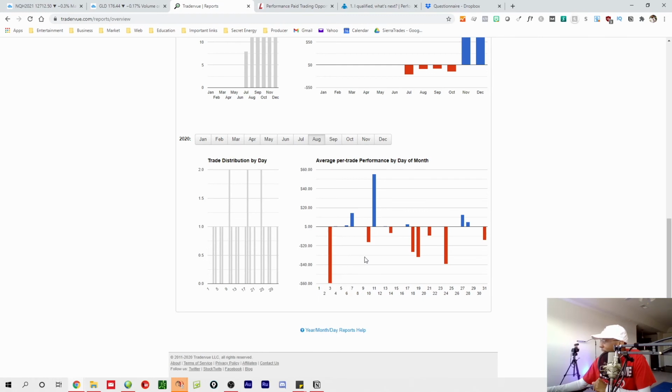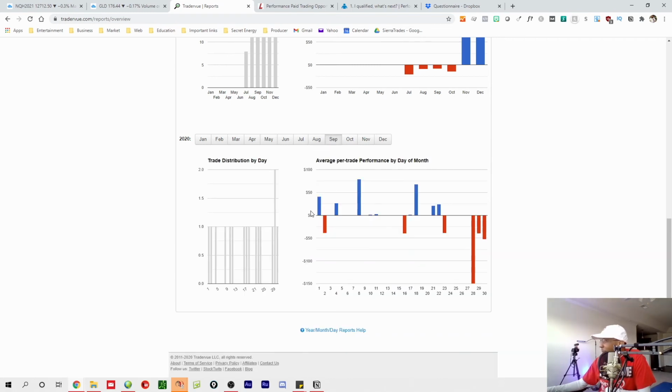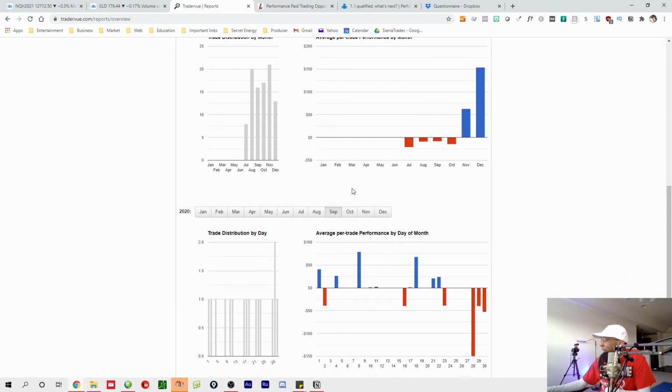I got some big losses in there. I'm losing more than I'm winning, as you can see, in August. Starting at the beginning of September, I'm doing a little bit better, starting to have some decent wins, but I'm still taking some losses in there. And then I had this one sizable loss here for $150, which wasn't making any real progress, right?